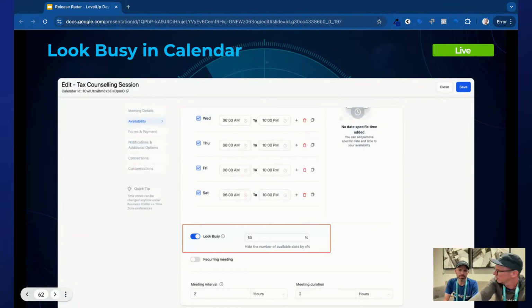Look Busy's been out for a little while now. Talked about that. This is very cool. Fake it till you make it. You're a brand new business. You don't want people to think that your calendar is completely wide open. This will just randomize some booked availability there to make you look a little busier than you are until you actually get there.